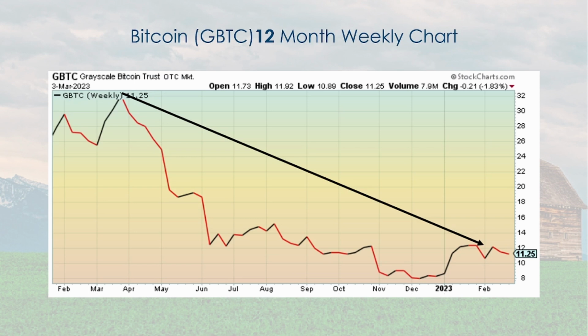Bitcoin has a long-term trajectory that is down, I should say intermediate-term trajectory, and it continued to be down this past week, and this is represented by the exchange-traded fund GBTC, and so not quite yet time to be excited about the movement of Bitcoin.